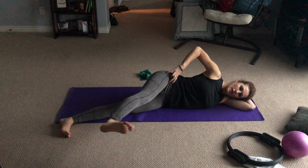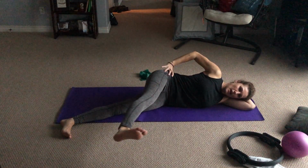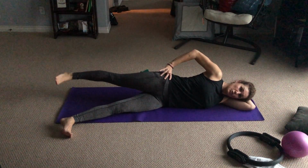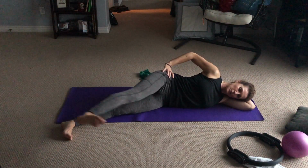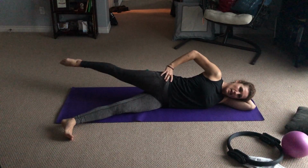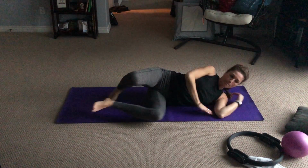4 more, inhale, inhale, exhale, exhale, 3 more. Keep exploring. How open can that back be? Does your range of motion need to be a little smaller? Exhale, exhale, last one, inhale, inhale, exhale, exhale. Awesome, now we're gonna go to the other side.